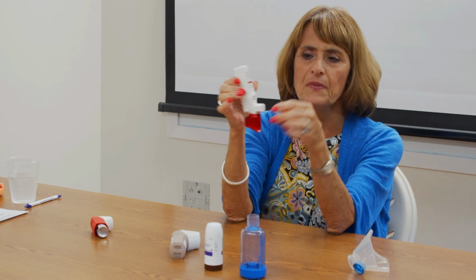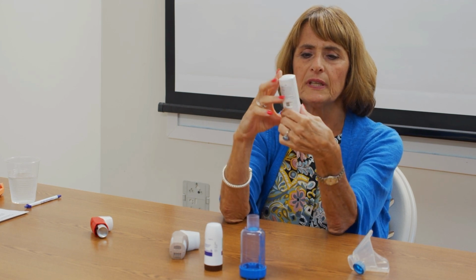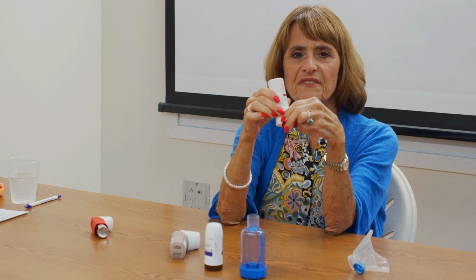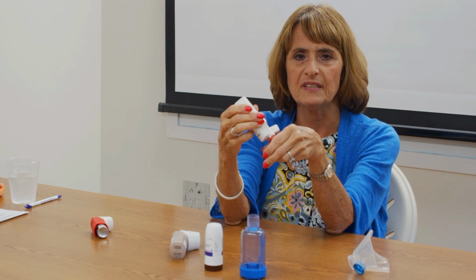Deep breath in and out. There is a vent in the front of this one, so make sure you don't block it when you're holding it. Breathe in, very important. Close the cap. Now you're ready for the next dose. Open it, you hear the click, and take the second puff in.